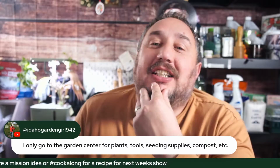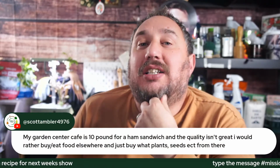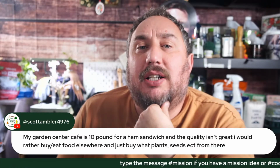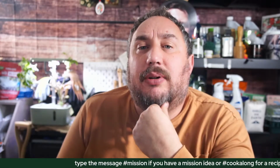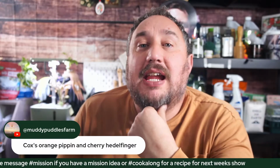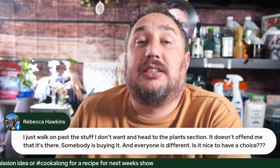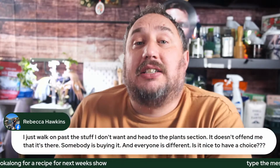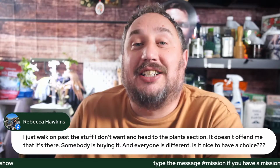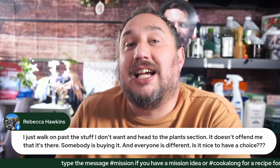It's interesting, isn't it? It's interesting why we're going to garden centres. My garden centre cafe is £10 for a ham sandwich and quality. Cox's orange pippin and cherry were the 2 fruit trees that she bought. Excellent stuff. Rebecca says, I just walk on past the stuff I don't want and head to the plants section. It doesn't offend me that it's there. Somebody is buying it and everyone is different. It's nice to have choice.